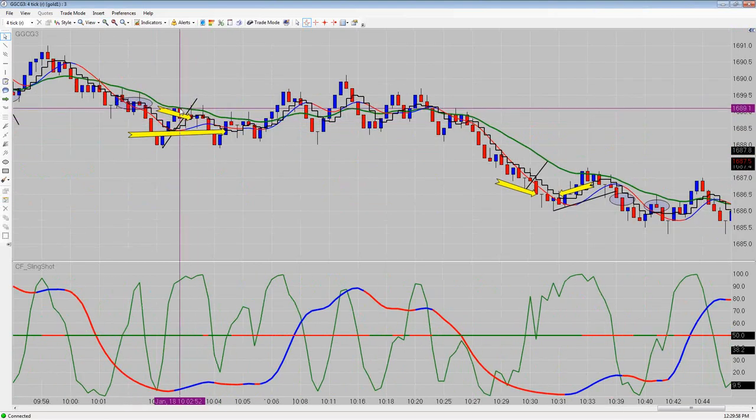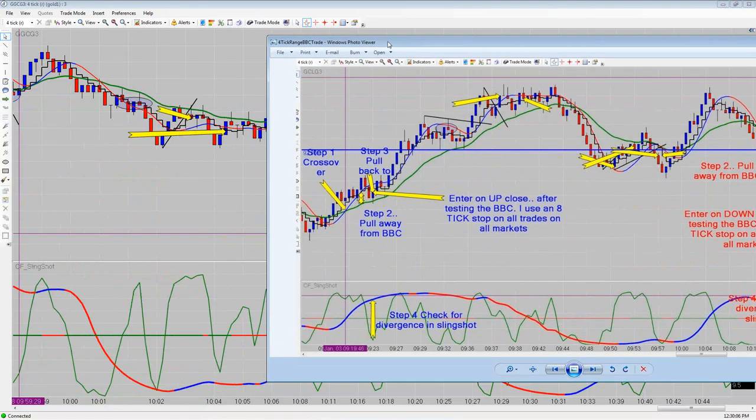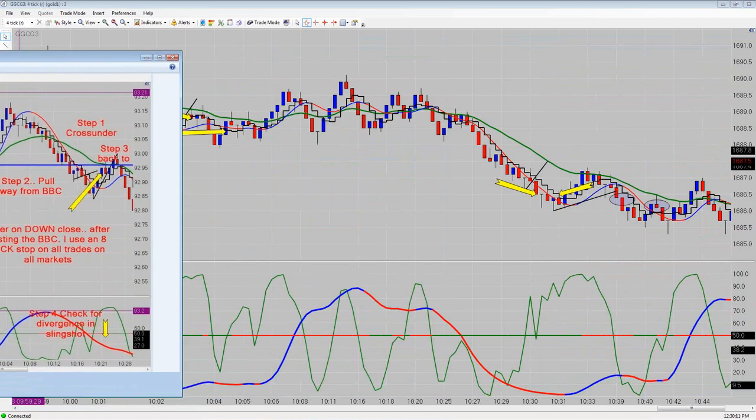In here, price pulled back up and tested the BBC. Let me show you my picture again. I do this every day, almost. The same picture every day. I'm not changing the picture. The rules are the same. They don't change. Oops, I got to show you the short side, not the long side.